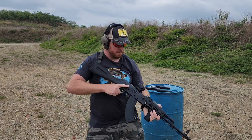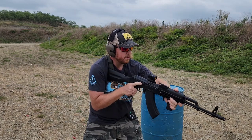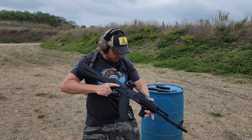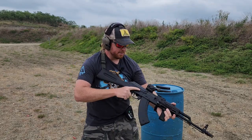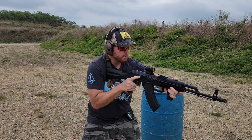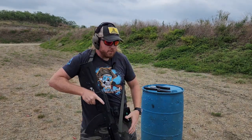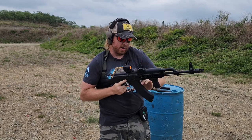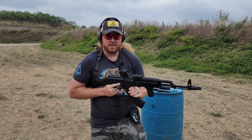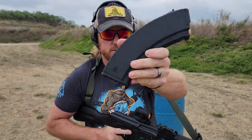Little trigger freeze on my part, but seems to be running okay. A little slow. A little better. 1.5. Seems to be running good. 1.45. All right, so this magazine seems to be running okay. I didn't put a ton of rounds through it, but it's sticking. There we go. Again, let me know if you know what kind of magazine that is, because I do like it.